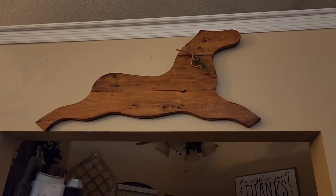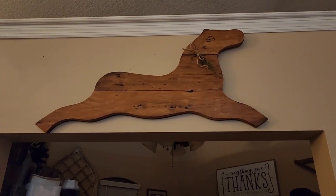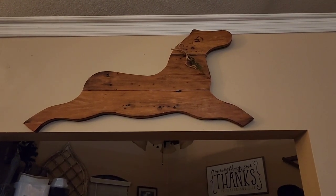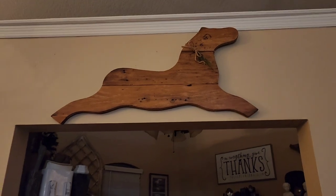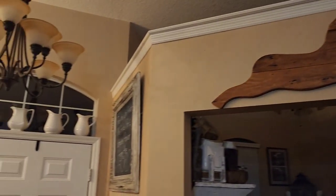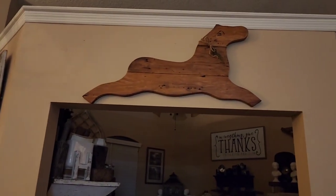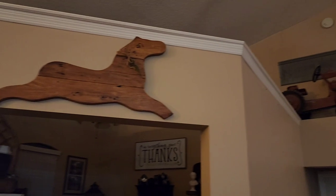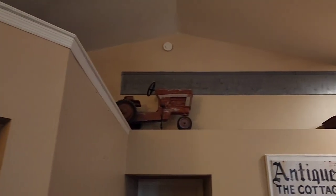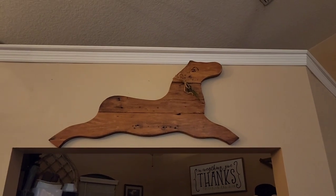My husband got me this. It's an antique horse, just a wall hanging, but I think it's beautiful. I've got it right there as you come in the front door, and this is like the entrance to our office. Anyways, I just love the way it looks. He hung it right there for me. That's where I wanted it.